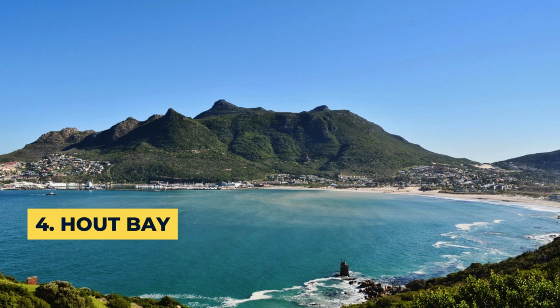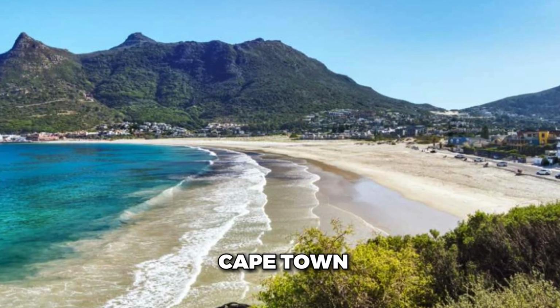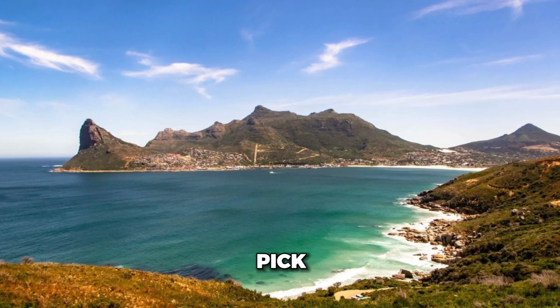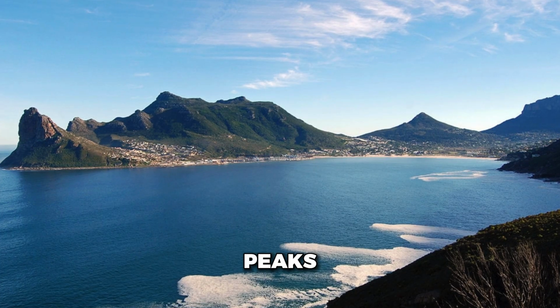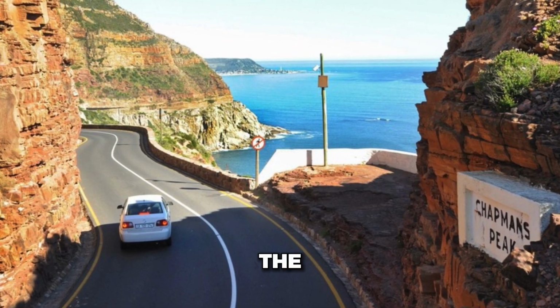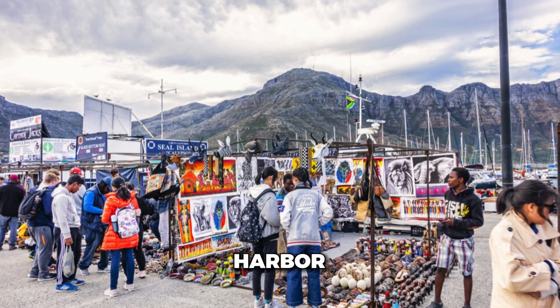Number 4. Hout Bay. It takes a 30-minute ride to arrive at this place from the heart of Cape Town, and it's the perfect spot if you're an adventure seeker. You can simply pick one of the hiking trails and get to the peaks of the towering mountains that surround this small bay town. If you're not in the mood to leave your car, then you can cruise through Chapmans Peak Drive and make your way to Bay Harbor Market.